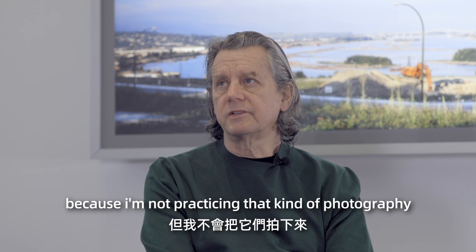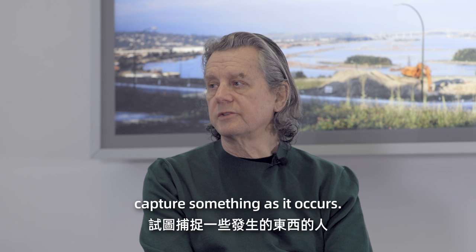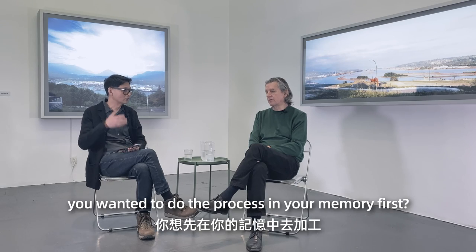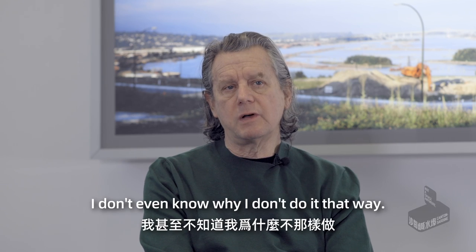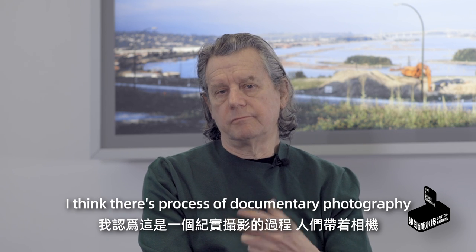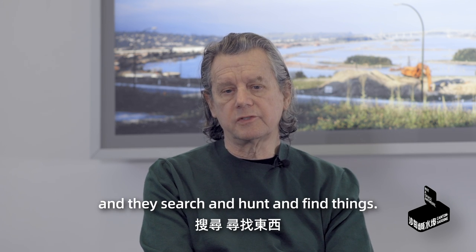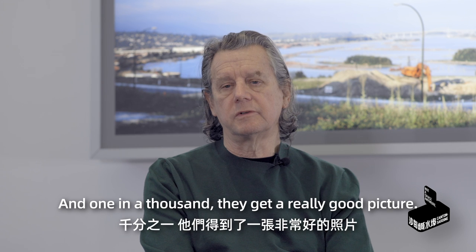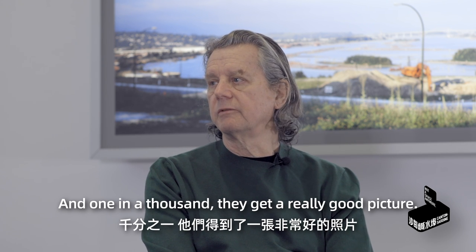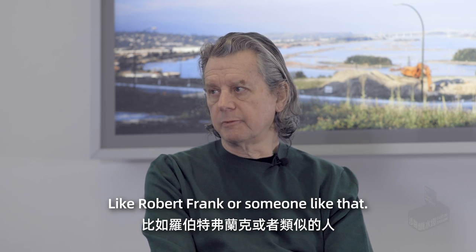Because I'm not practicing that kind of photography where I carry a camera and I try to capture something as it occurs. You want it to be processed in your memory first, kind of imprinted. I don't even know why I don't do it that way. I think there's this process of documentary photography where people carry the camera and they search and hunt and find things, and once in a thousand they get a really good picture. Like Robert Frank or someone like that.